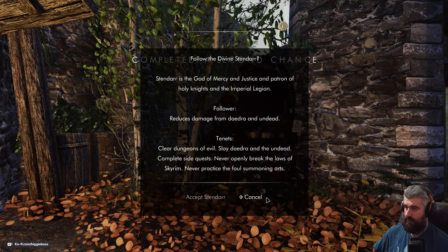So funny seeing those clinking animations. Oh, I forgot this entire time. This is freaking Valhalla combat, so I can just spam right click.